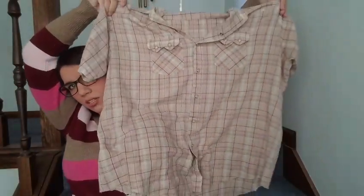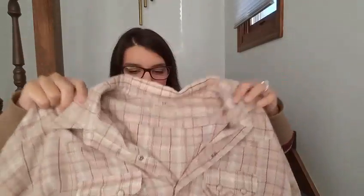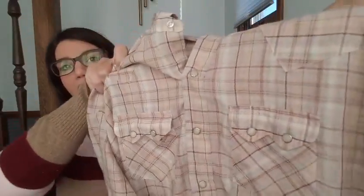Okay, so this next one, and this is another reason why I want to do this video, to show you guys this. This is a vintage Western shirt. It's very different from other Western shirts than you see. It's by a brand called DC. And it is a permanent press, authentic Western wear from Washington, D.C. And it has those great snap buttons. And I love the chest pockets. Do you see those? Isn't this an awesome shirt?